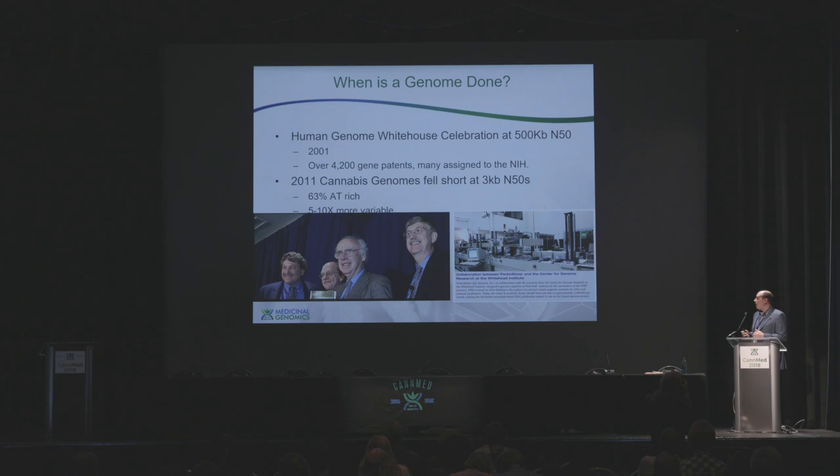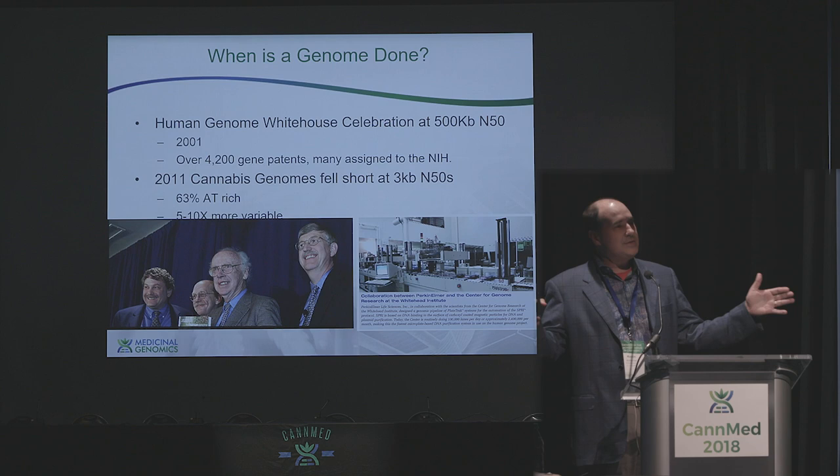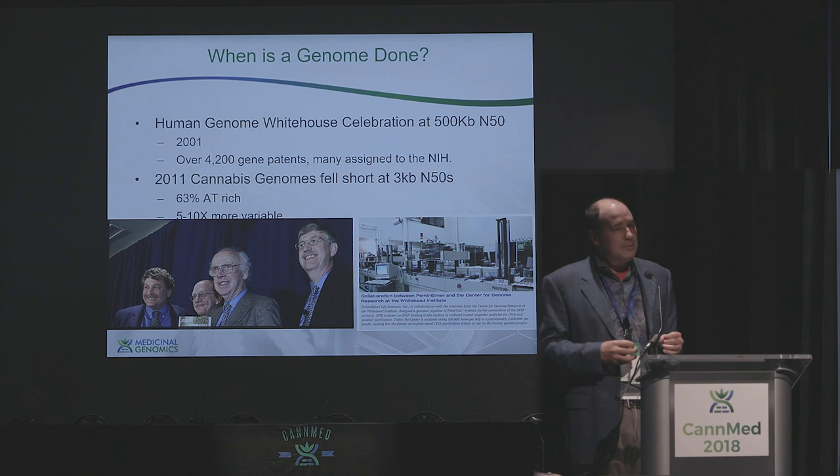And the best way to change that is to actually sequence the genome to a quality of at least what the Human Genome Project had back in 2001. The metric back then was to get to about 500 kb N50. What that means is the average length of the sequence contig in the assembly was about 500,000 letters. This is not perfect. We want chromosomes that are hundreds of millions of bases long, completely contiguous and completely phased, but this is the best we could do back then.